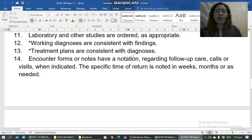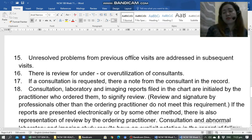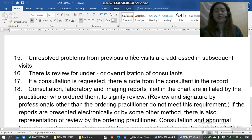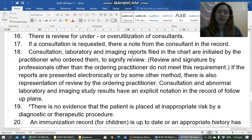Number 14, encounter forms or notes have a notation. Number 15, unresolved problems from previous office visits are addressed in the subsequent visits. So, number 16, there is review for under or over utilization of consultants. Number 17, if consultation is requested, there is a note from consultant in the record.